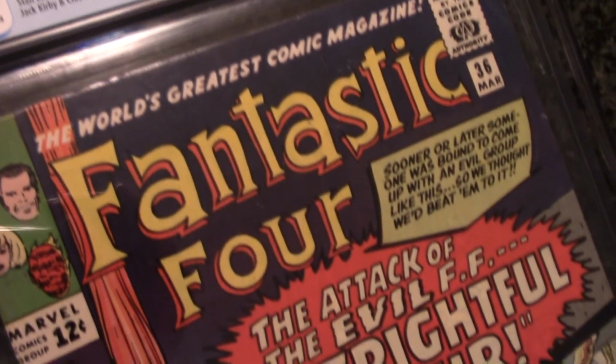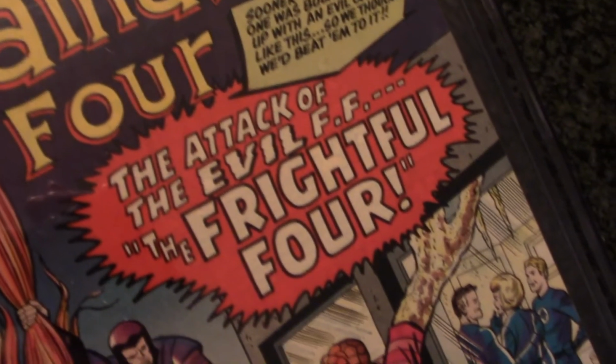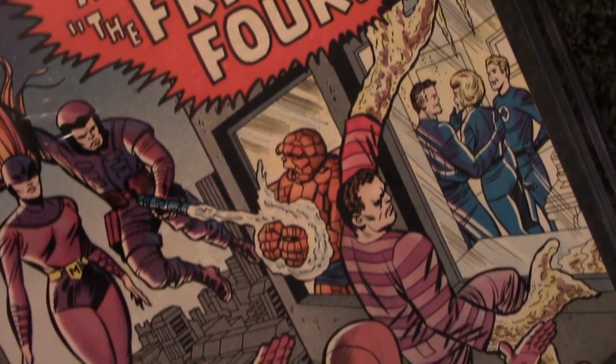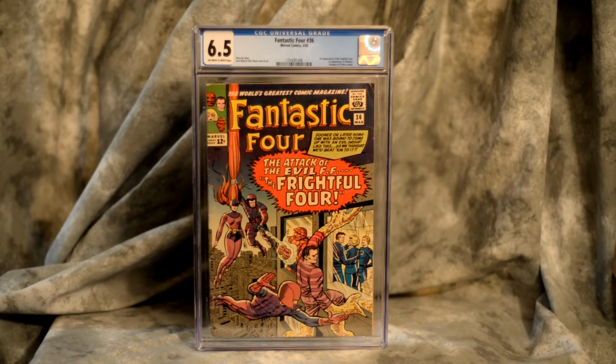I wanted this book. I paid a reasonable price for it, but like I said, the price is going one way: down. Currently, fair market value for this book is about $200 US in this grade. Let's look at the census. There are 737 copies graded at 6.5, of which 52 are 6.5 fine plus copies. As far as where I'm ranking, I'm in the top 64%, so 64% of the copies in the census are better than my copy.